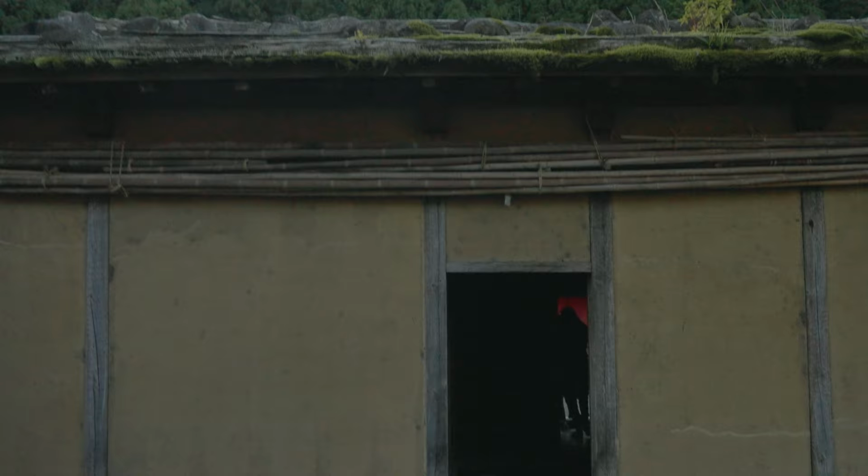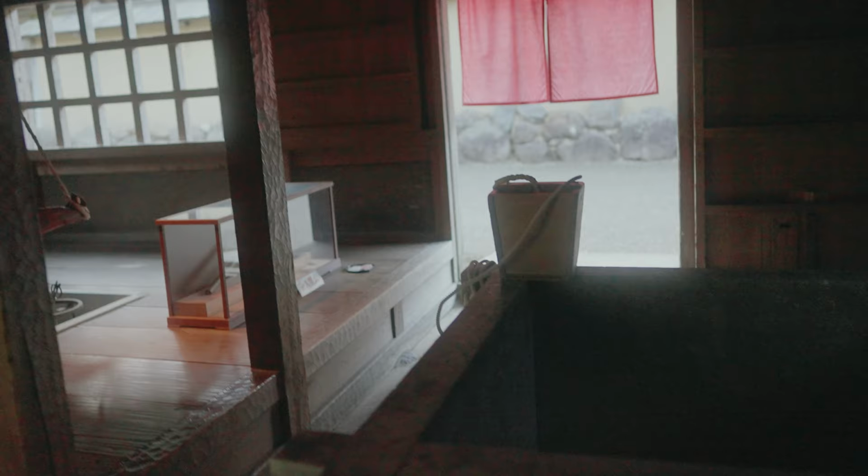We spend half our time in this area as my wife's family's home is in Fukui City.